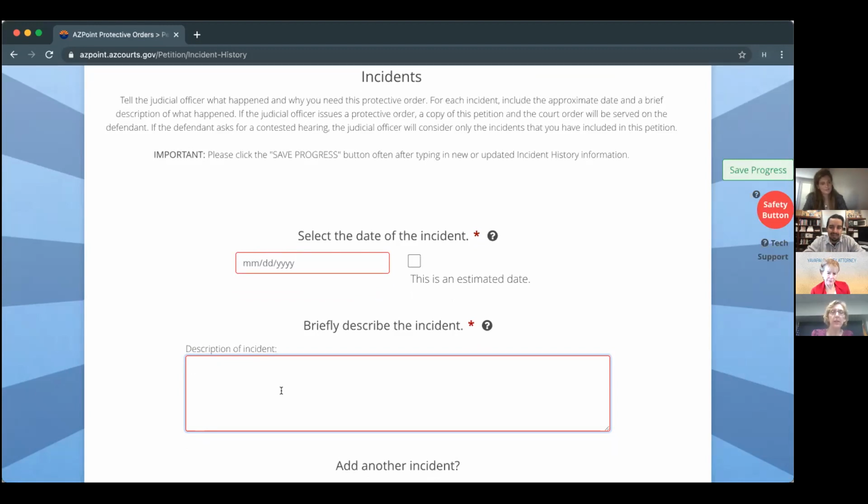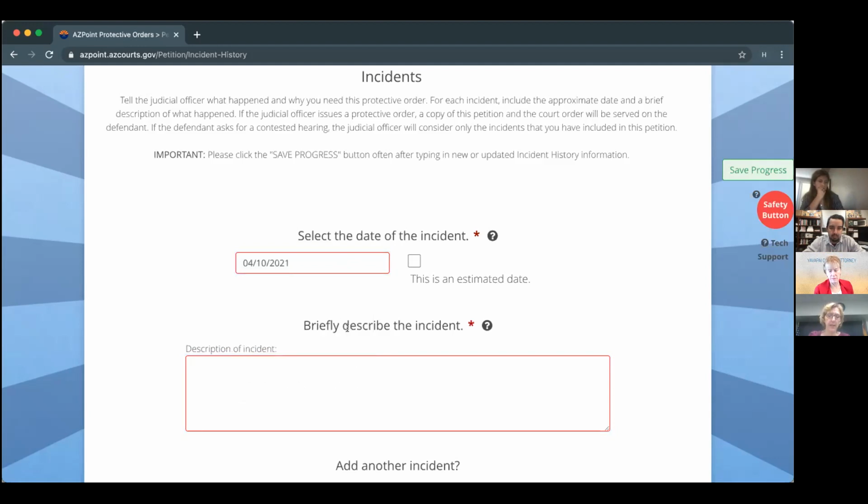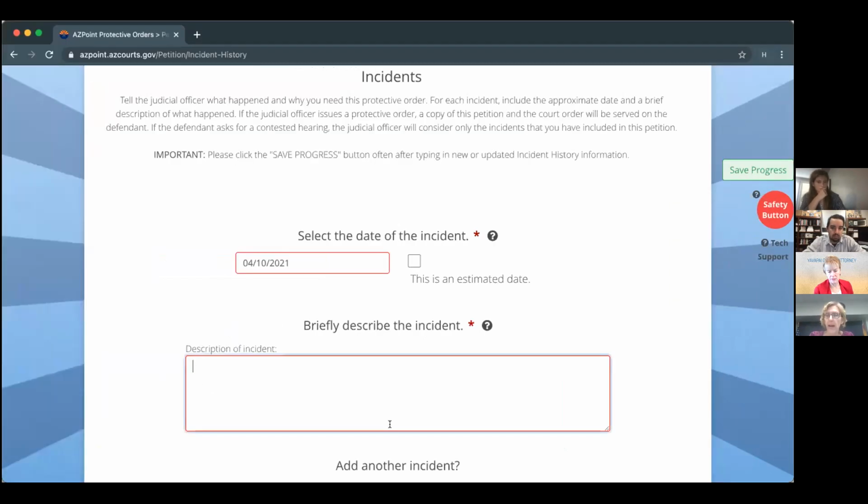It's okay. The more information we have here, the better. You have to select a date, because, as I said earlier, I have to find reasonable cause that an act of domestic violence has occurred in the past year or will occur. So you have to have the date. You just put in April 10th, I see that, so that I can ask what happened on April 10th. And you're going to put the description of what happened. So when you come into my court, I see that something happened on April 10th. Why don't you tell me what happened? And then we'll discuss it. And then if there are other incidents, you put them in. You can put as many incidents in there as you want.